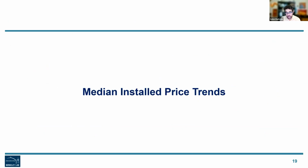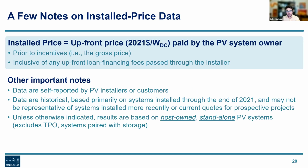So with that, I'm going to now move to the installed price related material. Before doing that, though, I want to provide a little bit more background and definitional context on this data and what we're doing with it. First, in terms of the definitions, what do we mean when we talk about the installed price? For the purpose of this report, the installed price refers to the upfront price denominated in real dollars per watt DC, paid by the PV system owner prior to receipt of any incentive. So this is really the gross or pre-incentive price.